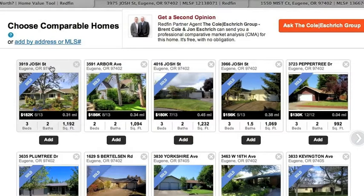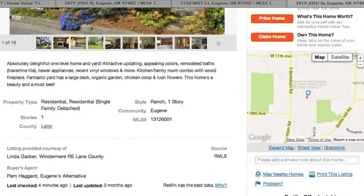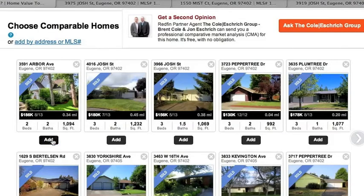Let's grab this one. Built in 78. We're good there. Map looks good. Nice looking house. Okay, that looks good. We'll go ahead and add that.